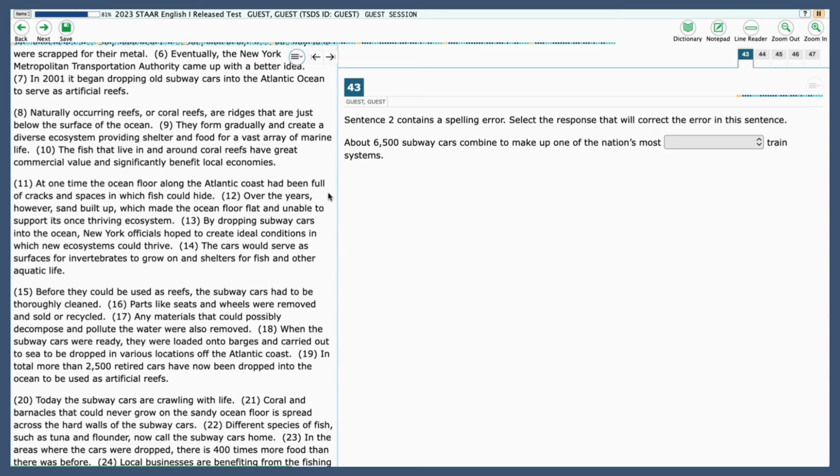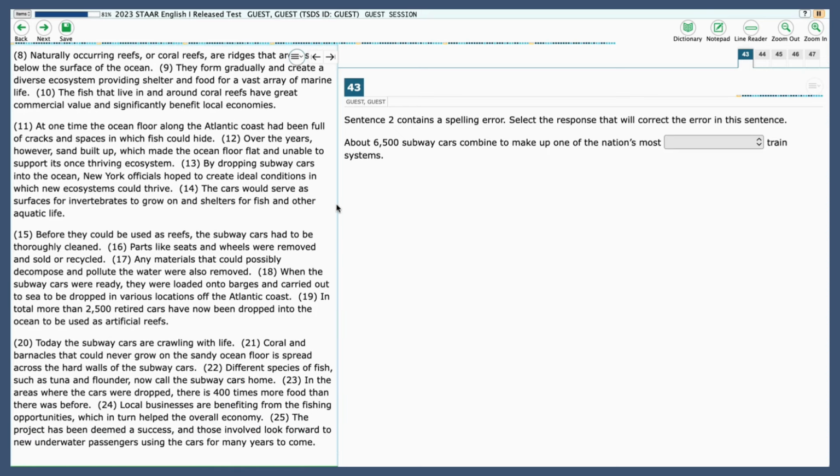Naturally occurring reefs, or coral reefs, are ridges that are just below the surface of the ocean. They form gradually and create a diverse ecosystem, providing shelter and food for a vast array of marine life. The fish that live in and around coral reef have a great commercial value and significantly benefit local economies. At one time, the ocean floor along the Atlantic coast had been full of cracks and spaces in which fish could hide. Over the years, however, sand buildup, which made the ocean floor flat and unable to support its once thriving ecosystem. By dropping subway cars into the ocean, New York officials hoped to create ideal conditions in which new ecosystems could thrive. The cars would serve as surfaces for invertebrates to grow on and shelters for fish and other aquatic life.